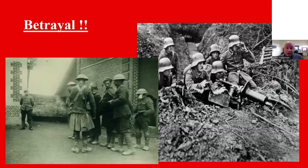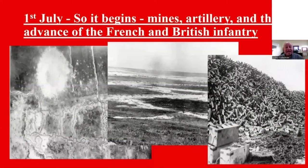The 1st of July, the attack actually goes in. Mines, artillery, and the advanced French and British infantry. 19 mines are set off. You see one of the huge craters of it, Achnar crater, is next to the German positions.